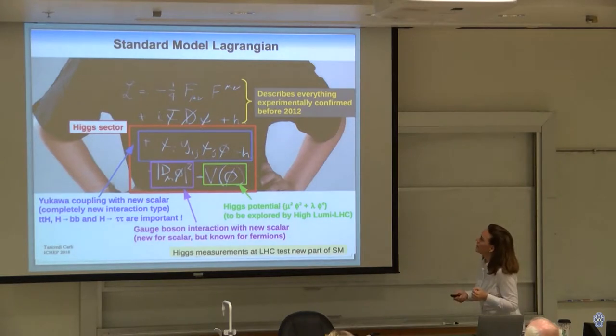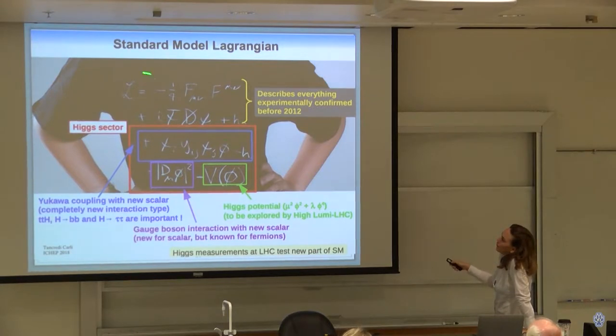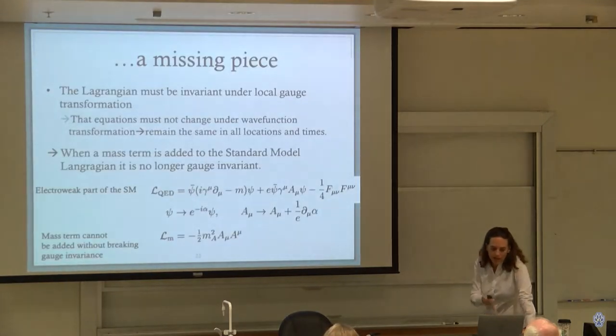It's also written on a t-shirt. Here, I wanted to emphasize that this top part, which is very condensed in this notation, is most of the interactions of the particles, and then this new part here has to do with the Higgs. So there's a big portion of the Lagrangian that has this interaction with the Higgs. But okay, let's get to that now.